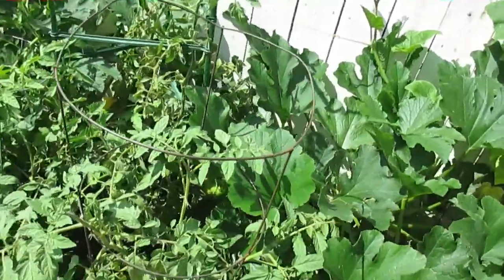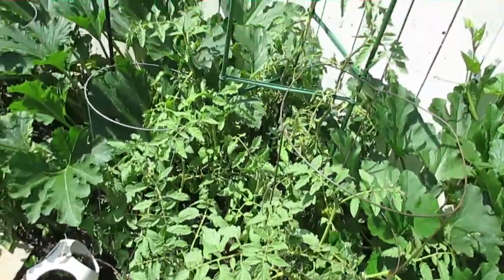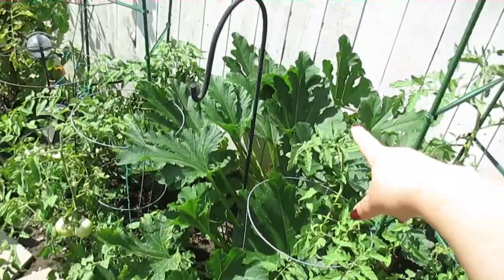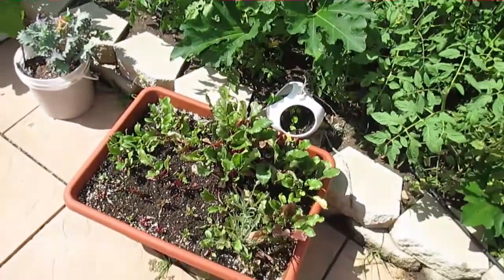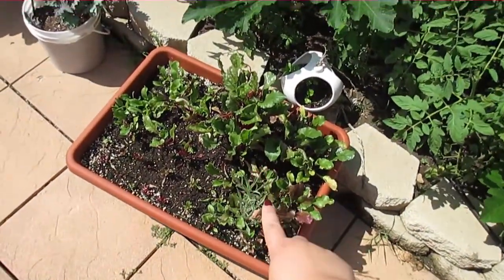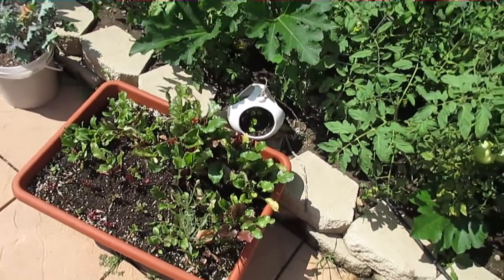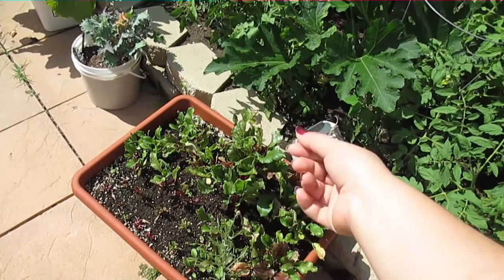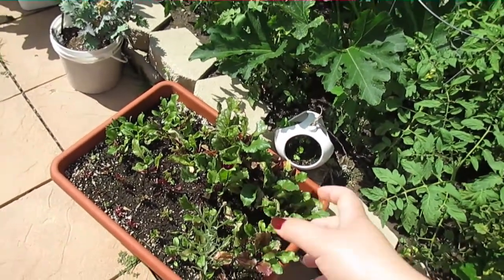In the front over here, we have tomatoes. We have lots of tomatoes this year. And then in the back, between the tomatoes, right over here, that's more zucchini. In front of the tomatoes, in this bucket, those are beets. And those are coming in quite good. And the lettuce heads are so good. The greens, they're so good.